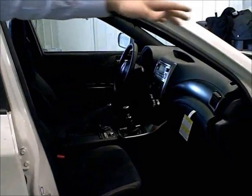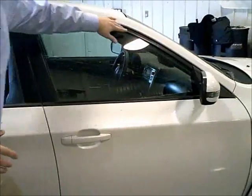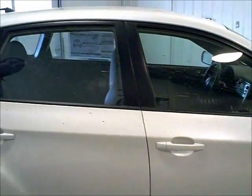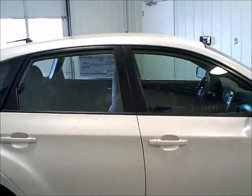The nice thing about it is you have a side curtain airbag that, if you happen to get into an accident, will deploy, and it does deploy for the back seats as well. And that stays inflated until the car comes to a complete stop.